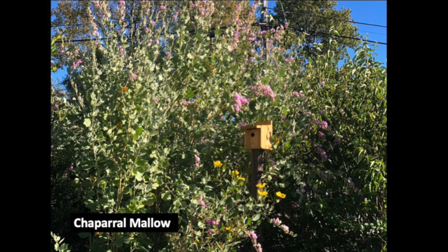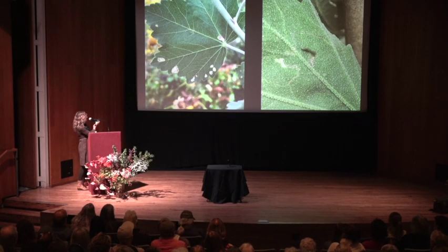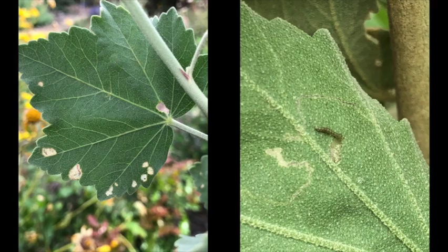Along the fence line, I have chaparral mallow, because it's a nice screen. And I noticed walking up close to it, you see these tiny holes. They certainly don't take away from the look of the plant, not to worry about that. But there are the moths. Here are the little moth caterpillars. And they are sort of the bulk of the baby bird food, I would say. And they're not spectacular, but they're really the backbone of all this.